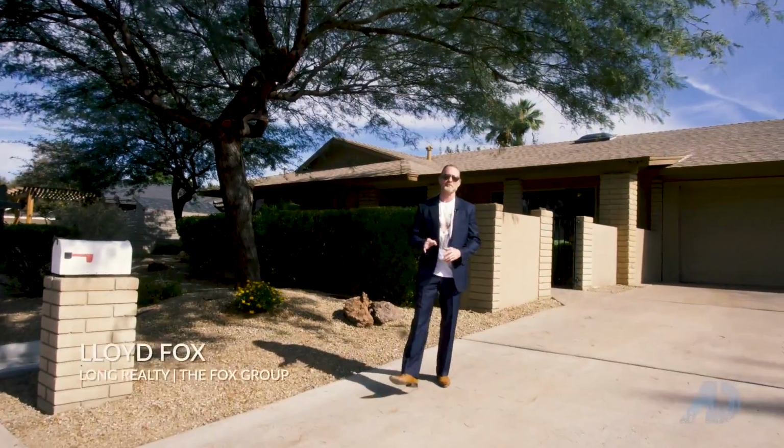Welcome to one of my favorite areas in the entire valley, North Central Phoenix. Pricing pressure continues to push up here because as the valley expands, the population grows, people want to get into the center of town. And this is a fabulous part of the entire valley. This particular place that we're going to take a look at today, a little over 2,000 square feet, quarter of an acre, but wait until you hear about some of the other features inside.